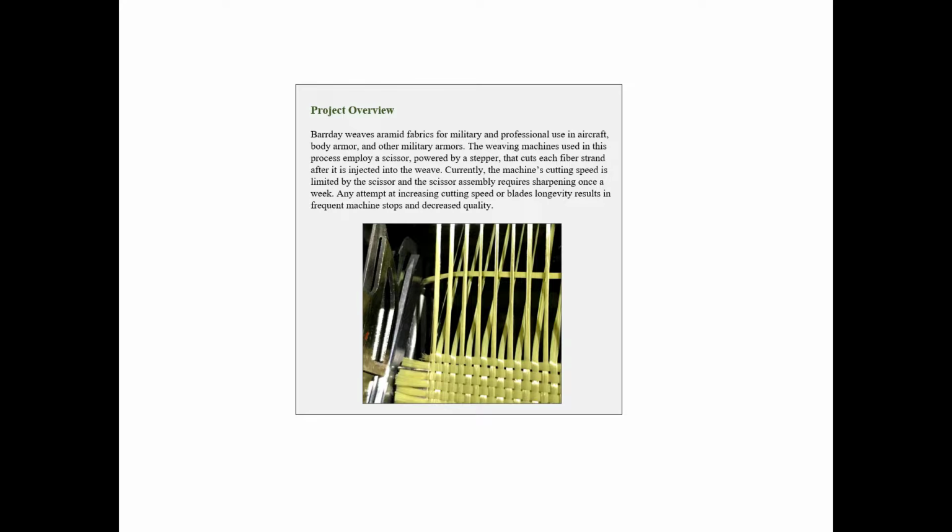The weaving machine consists of one machine that injects a strand of fiber called the weft between a crosshatched weave of strands called the warp. The machine is currently limited in speed by the weft scissor. Barde has asked the senior design team to come up with a solution to the scissor to allow for faster cutting speeds.